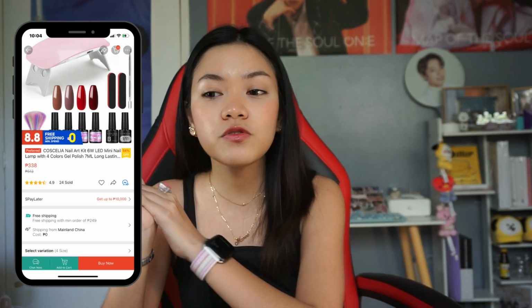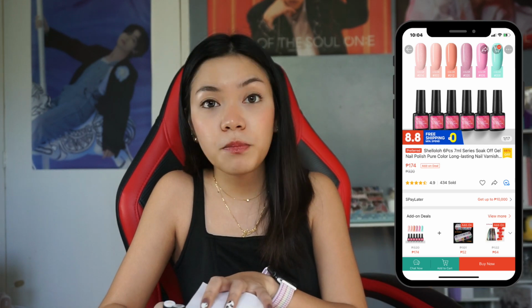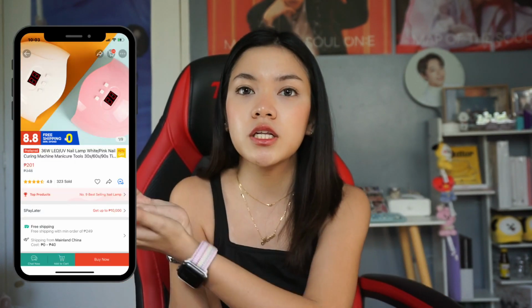Miscellaneous stuff that I got and recommendations from SHOPEE. So we got nail art kits from SHOPEE. I got the UV light, gel nail polish, and the gel polish set. All of my nail polish. I also got a set with nail polish, and I also got some nail tools. I do have two UV lights because I got a bigger one, which I will insert here.